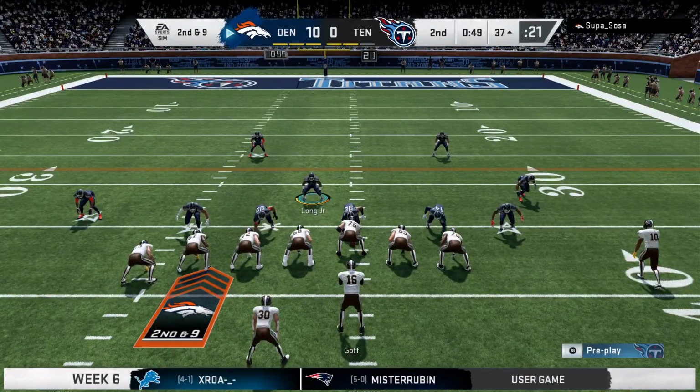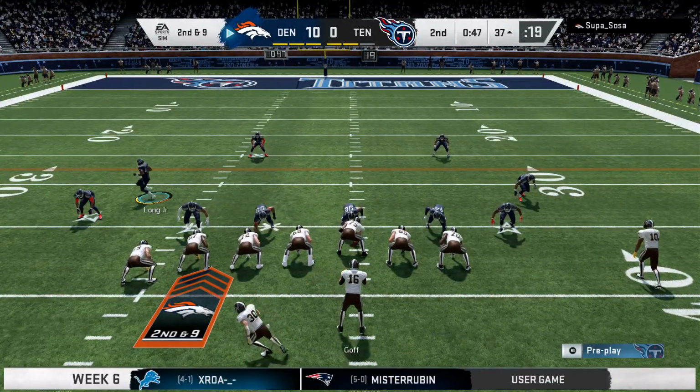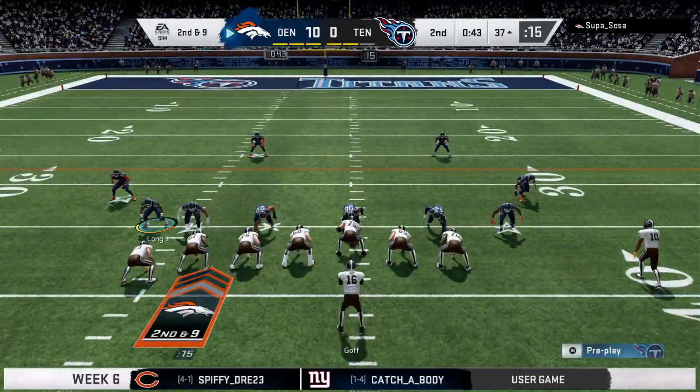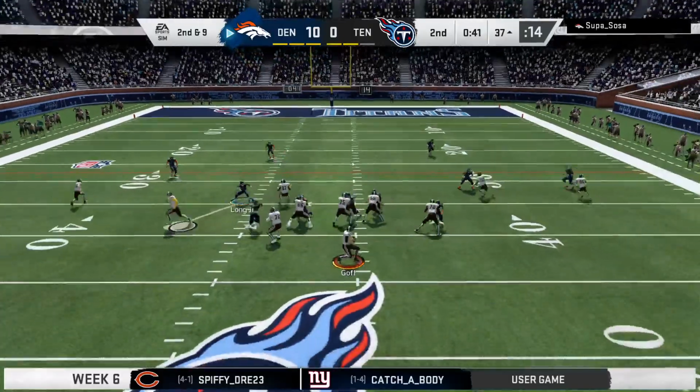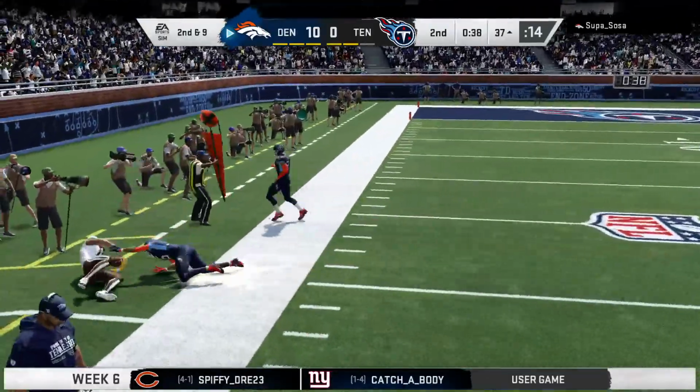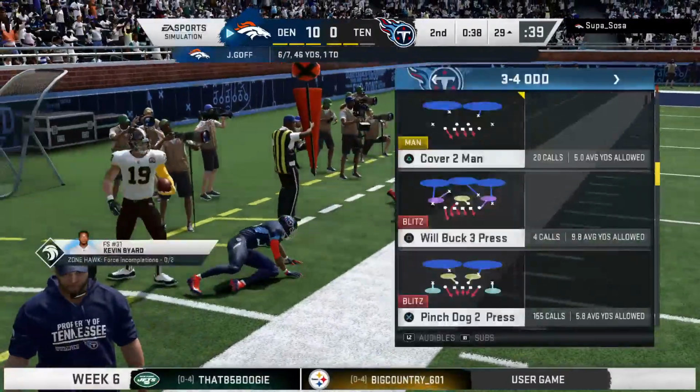41 Mike, right here, 41 Mike. Watch the screen. Pass. On 2nd and 9. Goff. This is the tight end Fant. The reception good for 7.